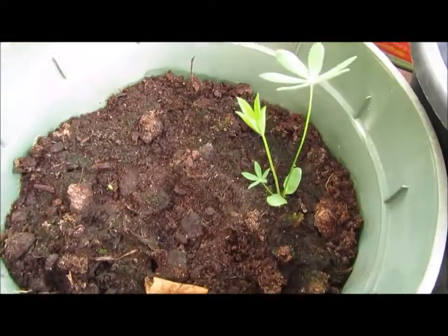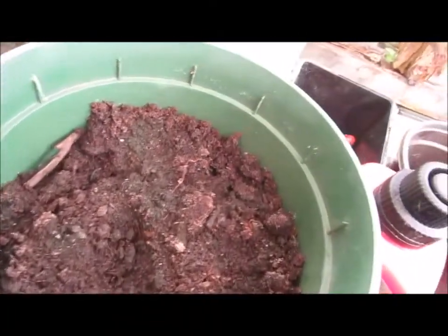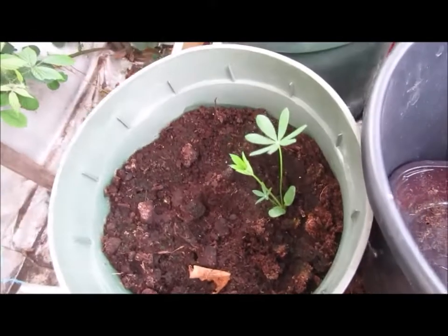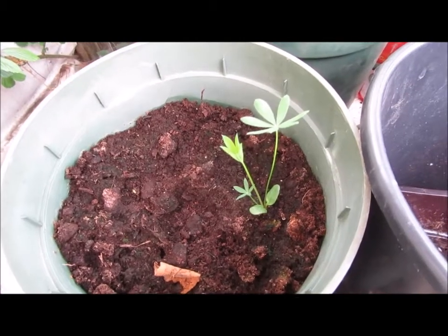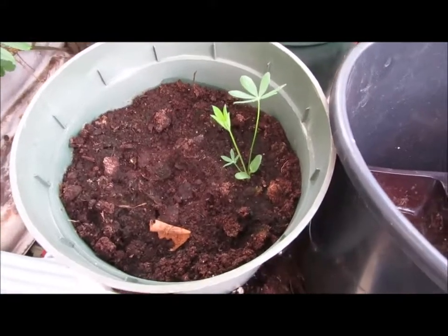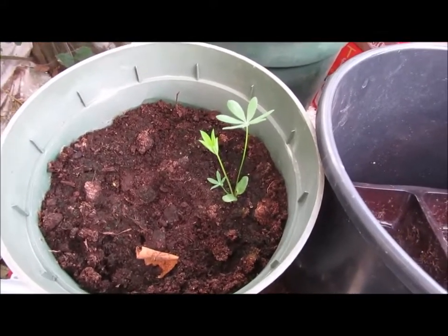The lupins, well, I should say the lupin, because the other one has vanished, so it didn't survive, but this one is coming along great guns. So with a bit of luck I should be able to plant that out soon. Not yet, not strong enough yet. I'll wait till it's about 3 or 4 inches tall. But there we go, that's what's happening.